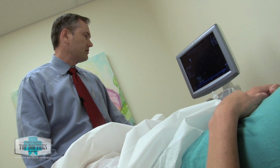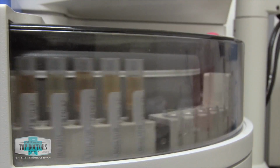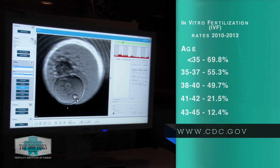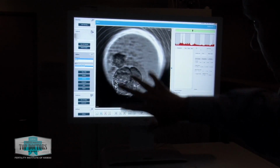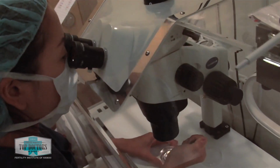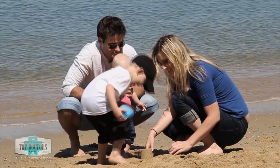I think what sets us apart is the standard of care that we offer for our patients, the state-of-the-art facility that we have. We use world-class equipment, which offers our patients the best pregnancy rates that we can offer in the world. I think the people of Hawaii deserve the best possible medical care, and that's what we try to offer. We try to offer a state-of-the-art, world-class facility that's going to give them their very best chance to obtain a pregnancy and a family.